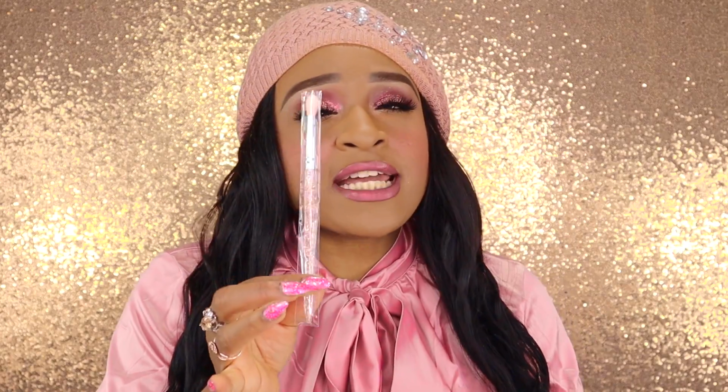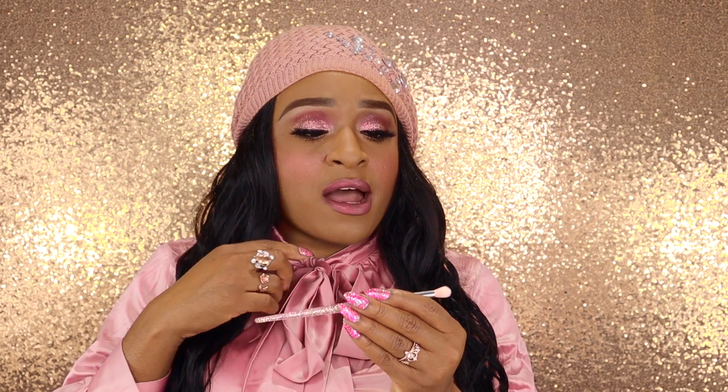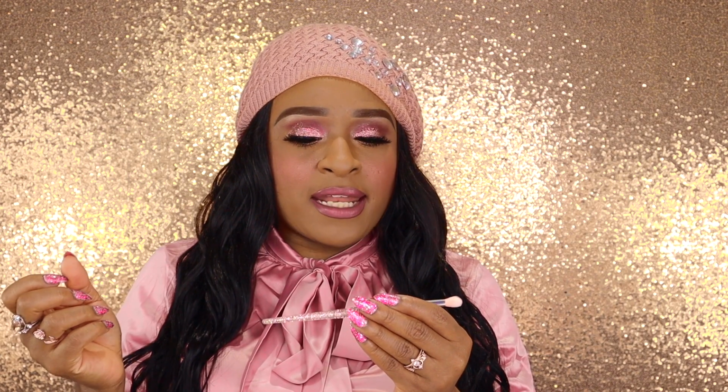Okay, so the first thing I got is this brush right here. I've actually received this brush before from Ipsy, so yet again, for the month of July, I got another duplicate item. I got a duplicate brush set in my Ipsy Ultimate, and now I have a duplicate brush again. So I don't know if they're not keeping track of what they're giving people, but I did receive this brush before. It's pretty, so I'm not mad at it.